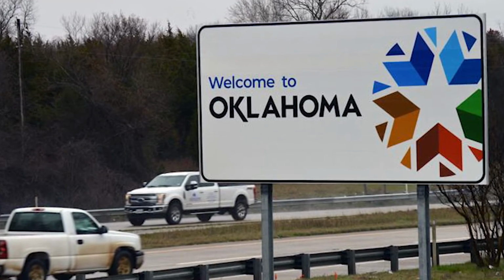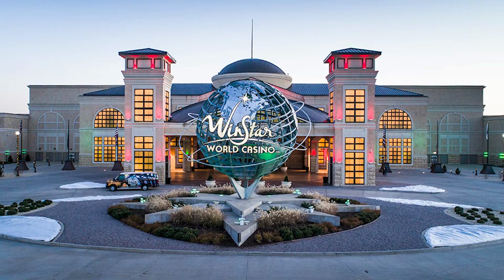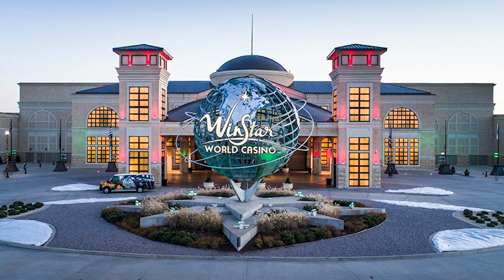And if you decide you want to catch a show that's not in Dallas or Fort Worth, and perhaps you want to drive a little north on I-35 West, you will eventually hit the border of Oklahoma, where you can go ahead and watch a lot of great shows there at WinStar Casino. And remember, what happens at the casino stays at the casino.